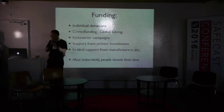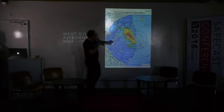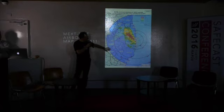I want to talk a little bit about the impact of the project. This is a very famous map. This was the first map that we saw in about May 2011. This was based on the data that was collected by that helicopter from the US government. But this is the format in which we got it. It was a PDF file, or actually a JPEG or something.